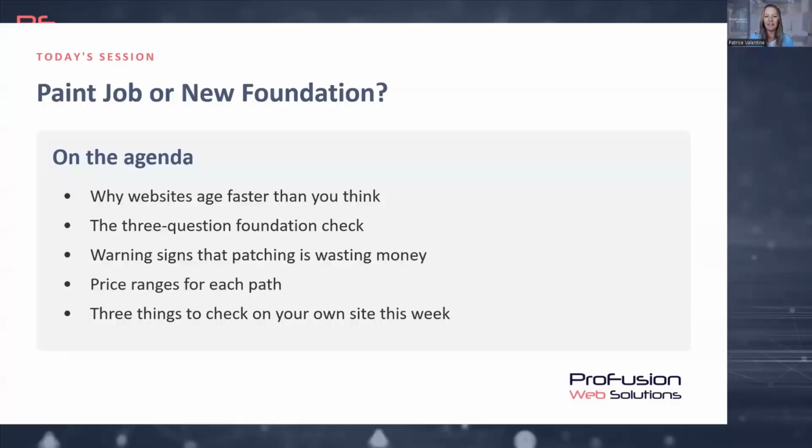We're going to look at today basically why websites age faster than you think. You'll see some people are like, I just got my website done 2 years ago, so why do I have to redo it or why am I having to update it again? So we'll talk about that a little bit. We're going to talk about the three quick question foundation check that we have that's going to quickly walk you through what you need to be looking for to make this decision. We're going to look at some warning signs that maybe will allow you to take a look and see that maybe patching your website or refreshing it is just simply throwing good money after bad.